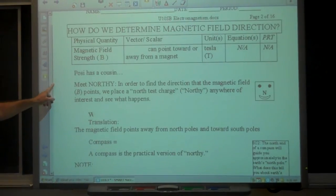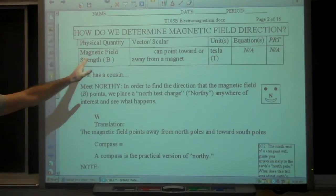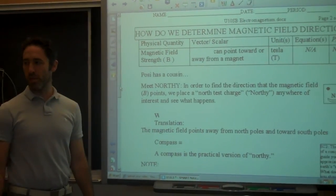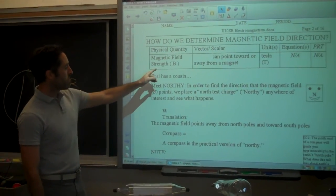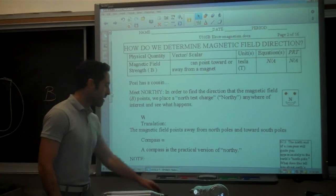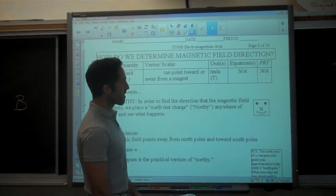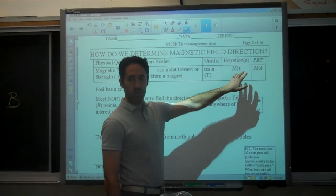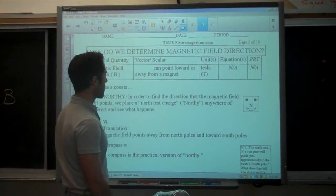Alright, you notice up here, how do we determine magnetic field direction? You notice that most of this chart is filled in. What that means for you is, in this course, you're not going to be asked to calculate any of this business. Magnetic field strength goes by the letter B. They won't ask you about that. The unit is the Tesla. They won't ask you about that. There are plenty of equations. If you do SAT 2, you have to know them, and in AP you'll learn them. And they're not in our reference table.